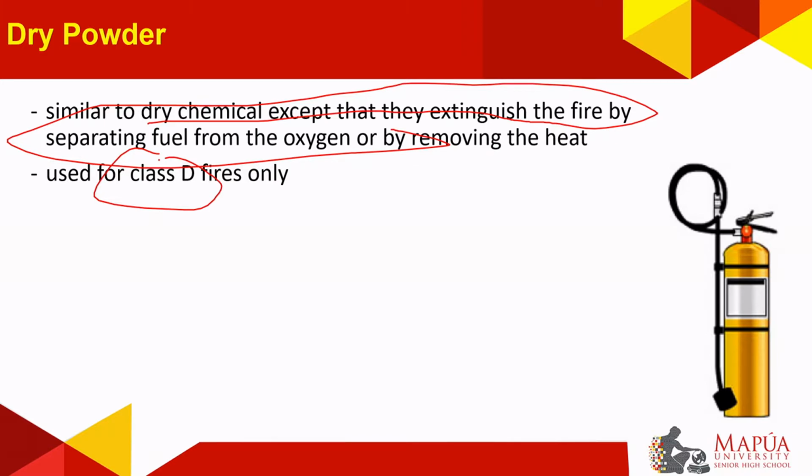fire extinguishers on a Class D fire, the intense temperature of the metal will interact with water and cause water vapor to evaporate and steam to be extruded. And when that happens, that can be very harmful because steam at that point is very high in temperature also.